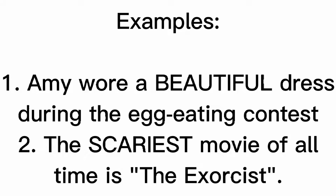Let's have the following examples. 1. Amy wore a beautiful dress during the egg-eating contest. The adjective beautiful modifies the noun dress. 2. The scariest movie of all time is The Exorcist. Scariest modifies the noun movie in the second sentence.